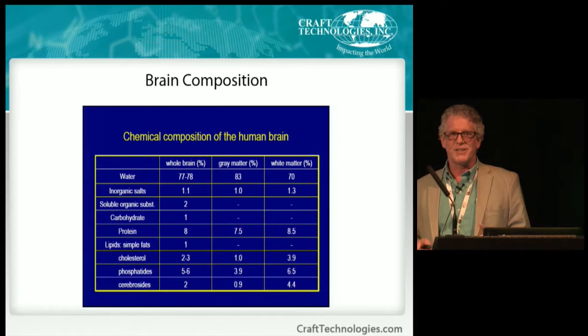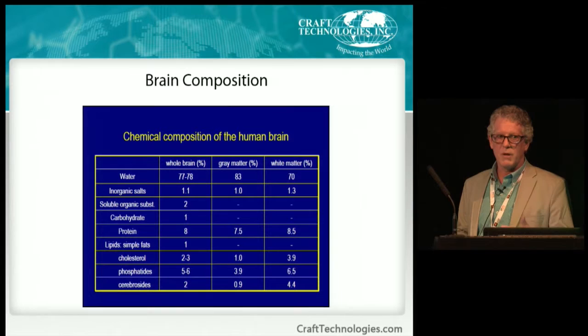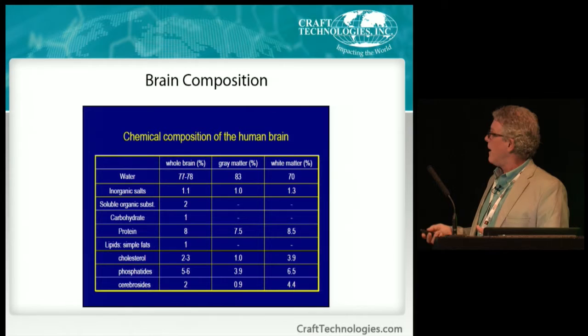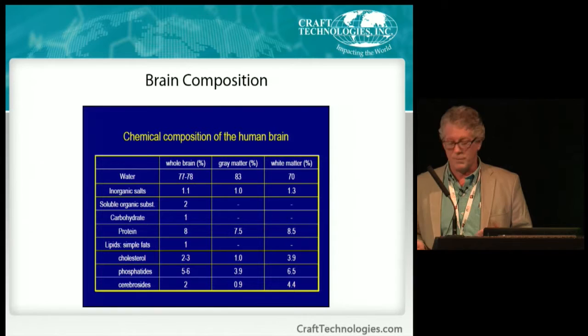The neuroscientists that were here pointed out some of the differences between the regions of the brain and what they serve as far as processing data, and why some areas might be more susceptible to Alzheimer's disease or cognitive decline than others. One of the things I'll point out that we did in this study, probably just serendipitous, is that we did separate out gray matter and white matter. And you notice that there's a difference in the water content, and there is a difference in the lipid content. Actually, the white matter tends to have more lipids there.